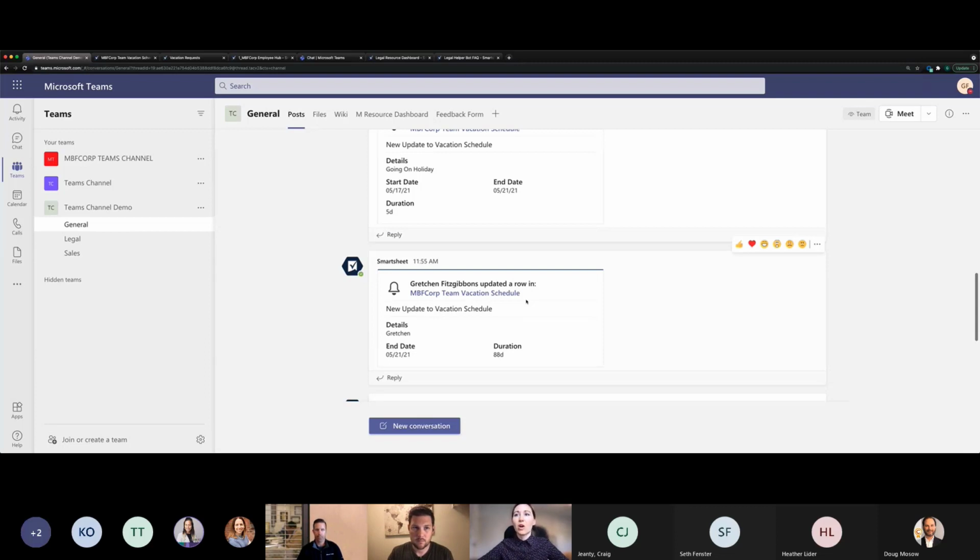These can be everything from a new post to an update to the new edition of content. This is going to allow you to make sure that you're up to speed on everything that's going on, whether you're in Teams or you're in Smartsheet.